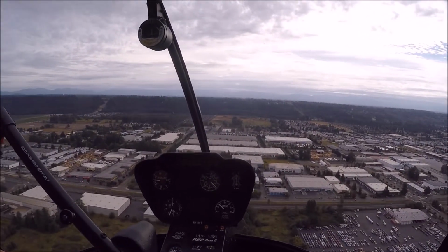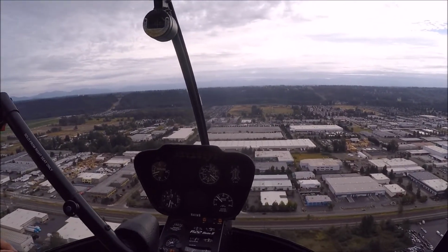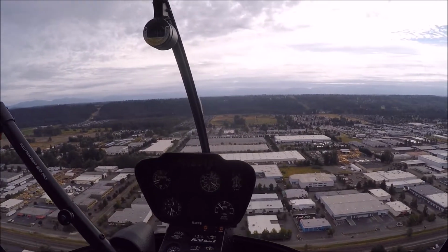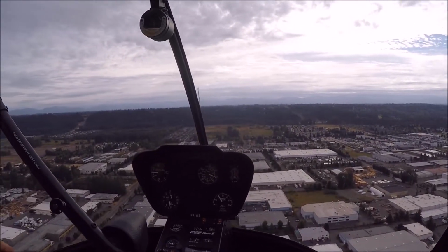I haven't heard any other traffic. I don't see anybody. Hopefully we won't have that guy in the red plane trying to chew us out.